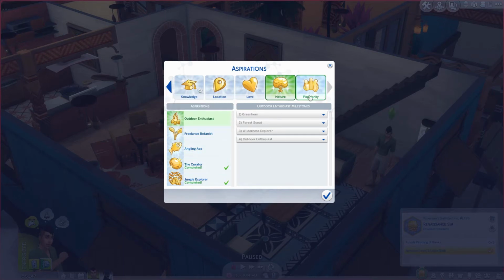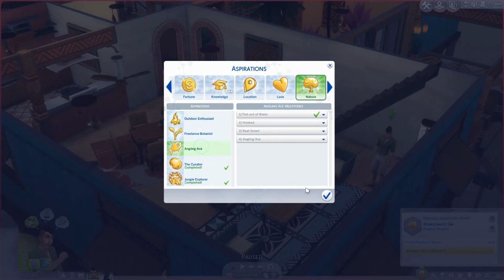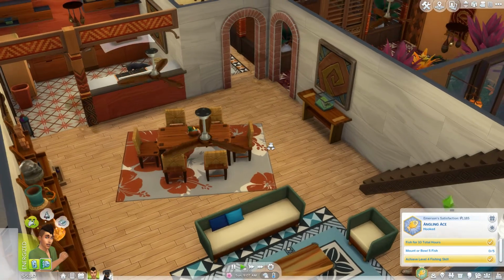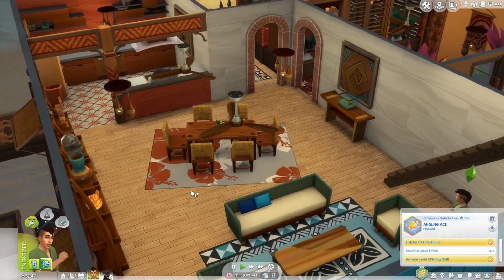We could do Angling Ace while he's here, though, couldn't we? Because he very much loves fishing and things. Okay, let's put him on Angling Ace for now. And I want to get him to finish his freelance botanist as well. He needs to mount or bowl 5 fish. Oh, well, we could do that. We could get some things here.